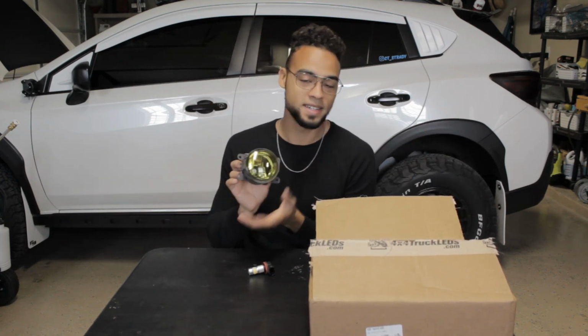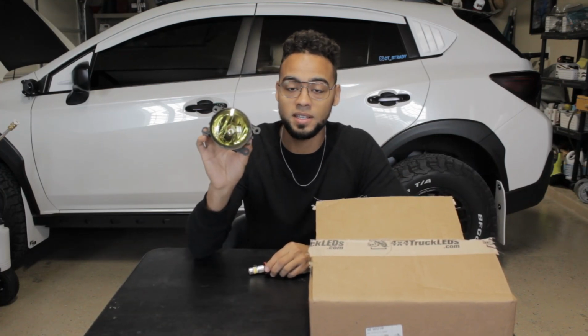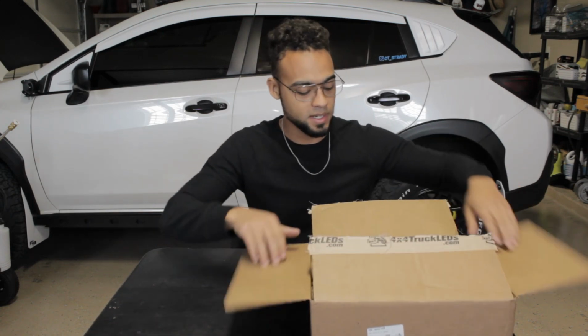So that's why I loved them and why I kind of neglected getting this fog light kit, just because the aesthetics alone looked really good. So if you guys are interested in getting these and you're not really looking to spend 200 bucks on the Diode Dynamics, this is a good option for you. So enough of that, let's open this kit.